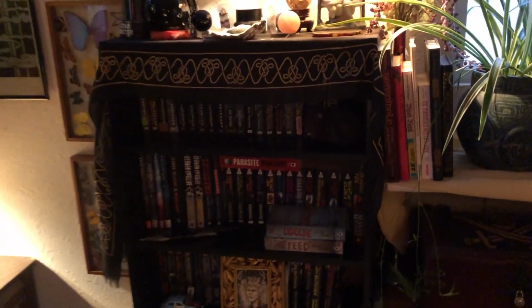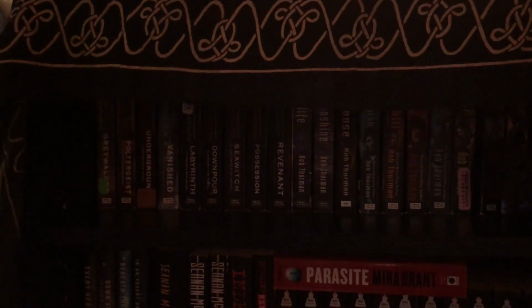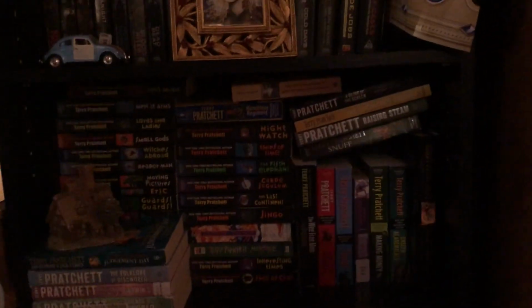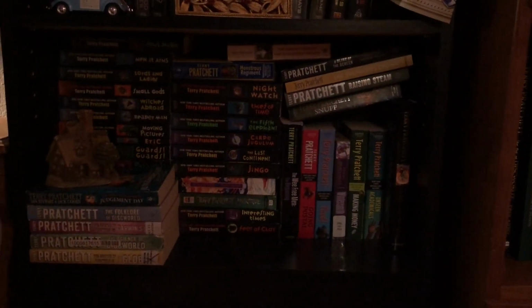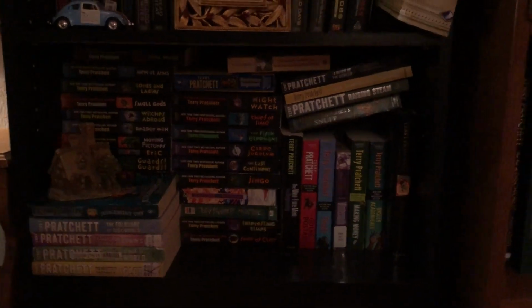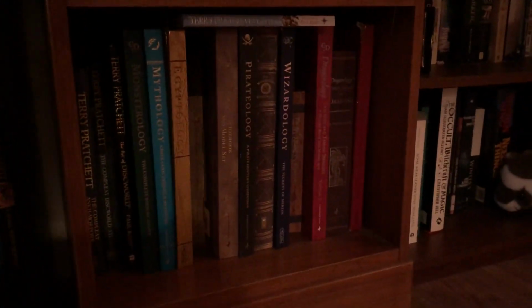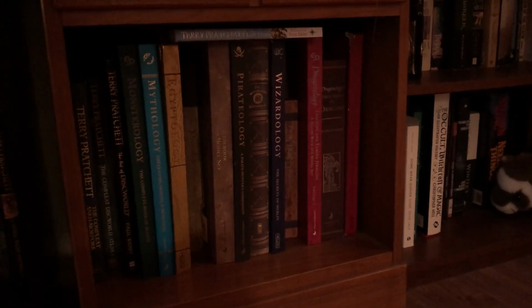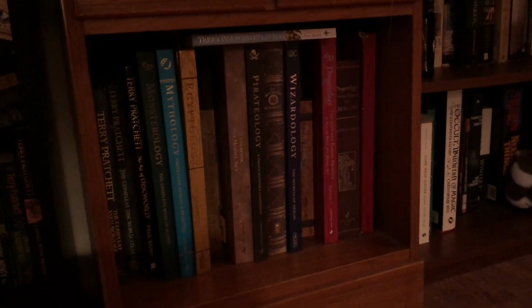So here's bookcase number 3. Top shelf, I think, is... I have no idea. I can't read those from here. Anyway, second shelf is Seanan McGuire, third shelf is Jim Butcher, and the bottom shelf, which is deeply crowded and probably not super visible, is all Terry Pratchett. I still have my piratology, mythology, Egyptology, wizardology, and dragonology books because I have no chill and I don't care.